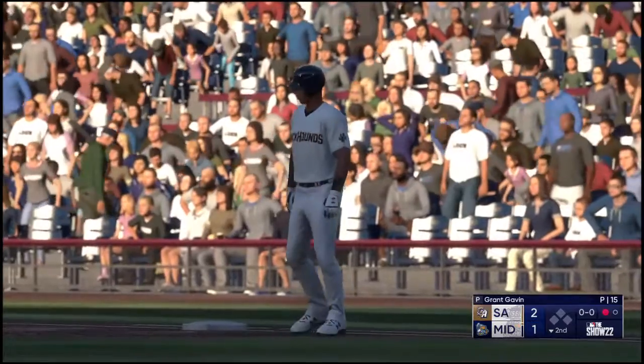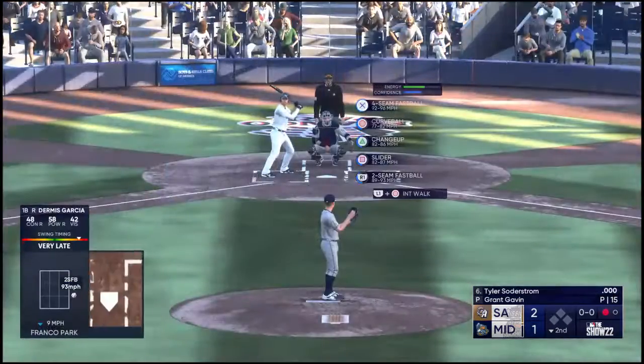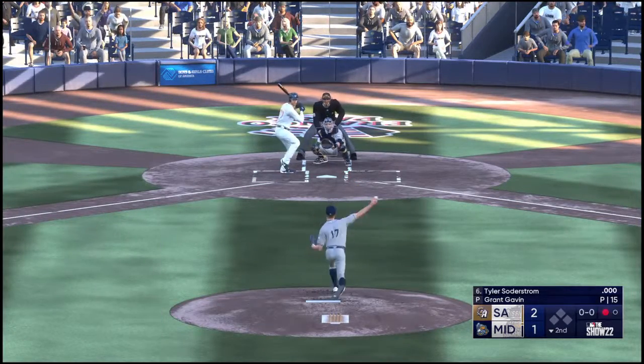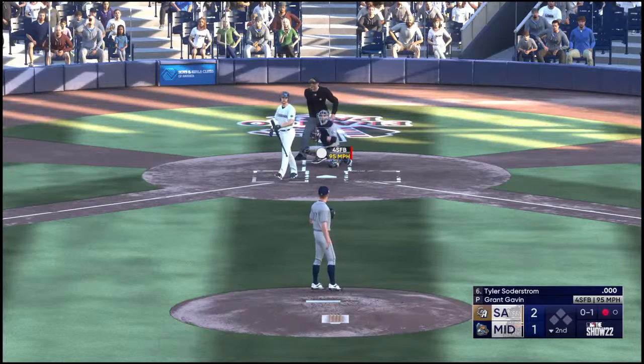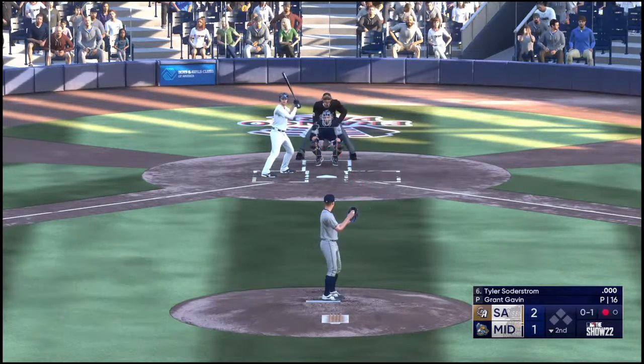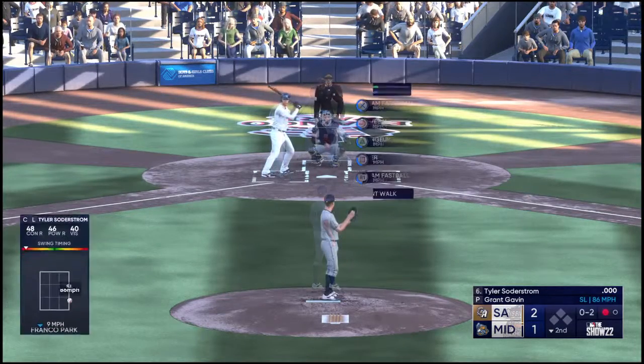Batting 6th, the catcher, Tyler Soderstrom. Swings through that one. 0-1. Just a bit tardy there. Not sure if he had a hard time picking it up out of the hand or if he was sitting off speed. Comes up empty on the swing.